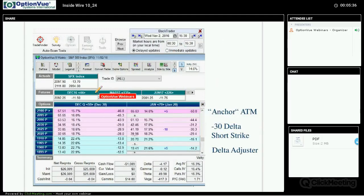So notice that with the market at 2097.9, we went to the 2100. That's not in the money by as much as we would prefer, but it hits the 25-point strike, right? So that's why we favored that. We would prefer that it were further in the money, but that's okay because we're favoring that strike, and that is the anchor.